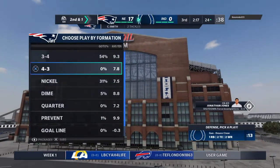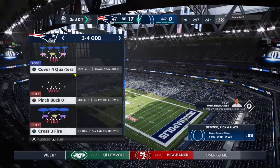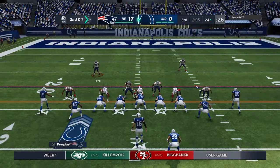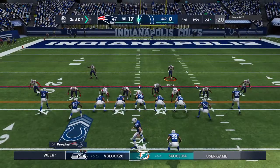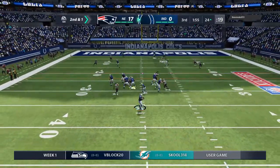Not too many offenses want to turn down long drives, but when you're down what they are, they've got to pay it off with some points. The previous run, good for 9. Here's 2nd and a yard. To throw is Wentz.